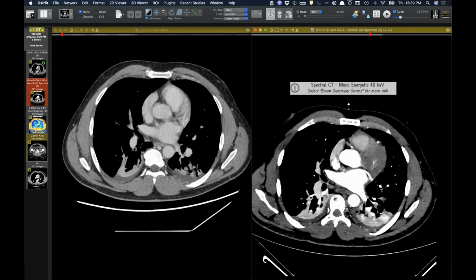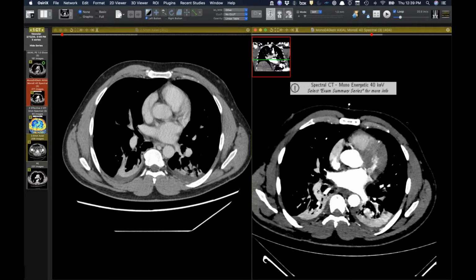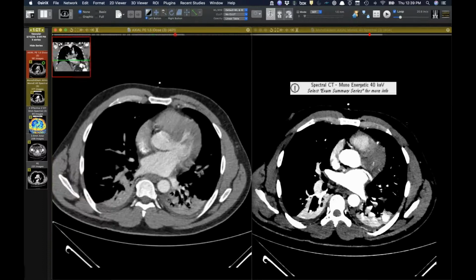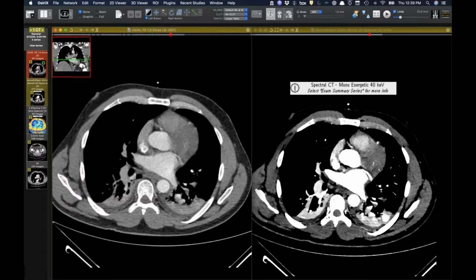Any thoughts? And can you show the original one at not 40 keV? Okay, sorry, I'll show the original one. What did you ask, Jeff? I was going to say, on one of our scanners we have the kV switching, but we get the different series. We get the standard, we get the monoenergetic. Did you only get this one series?